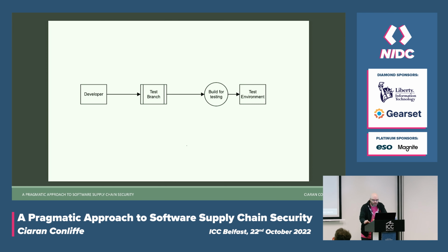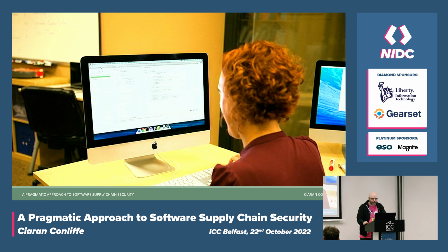So we'll start with a very basic idea of how our supply chain works. We have a developer, they create code, check it into a branch, it gets built and gets deployed to an environment. And we'll stick with non-prod environments for the moment just to keep things simple. Straight away, we can identify our first source on here, which is our developers.